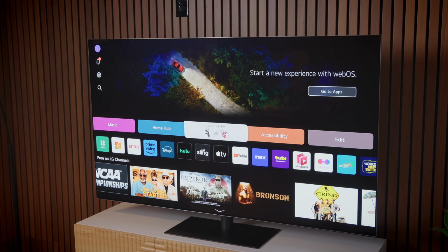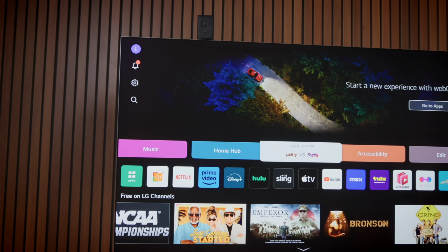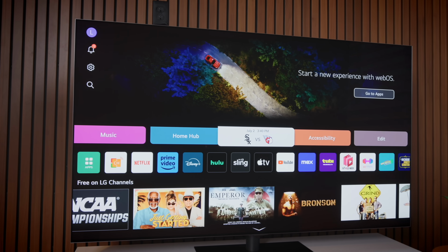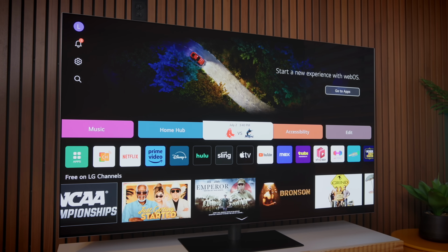The thing I didn't expect to appreciate was webOS 24, which got some really interesting updates. Typically, TV operating systems are a thing that I don't pay much attention to. I usually just hook up a streaming box and never really look at the TV's built-in OS. There's actually some really good reasons to use webOS 24.